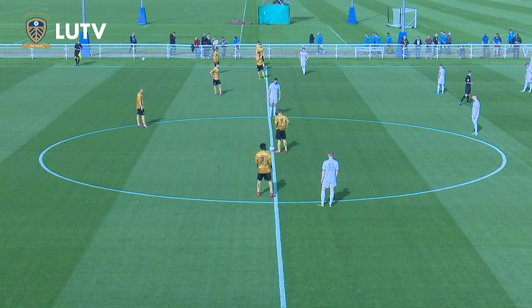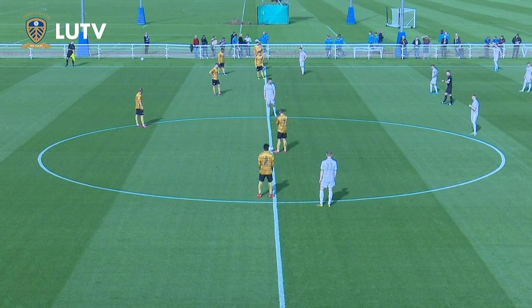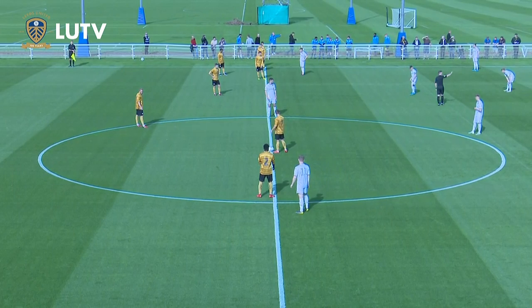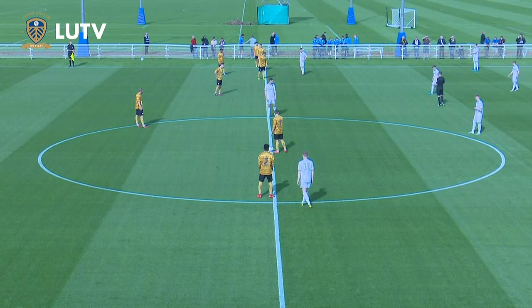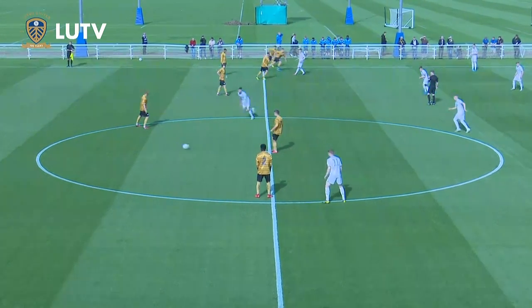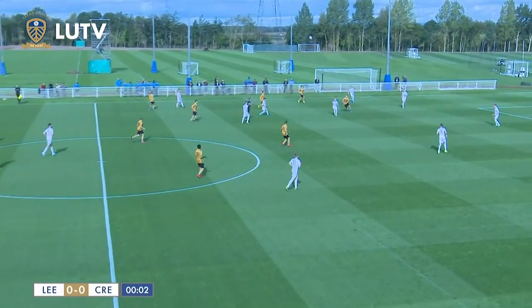Crewe come into this game winning 3 of their last 5, including back-to-back wins over Colchester and Sheffield Wednesday. They've won 4 in 5 away from home as well, so this will be a stern test. But Leeds, as I've already mentioned, at home, very, very strong as Crewe do get the game underway.